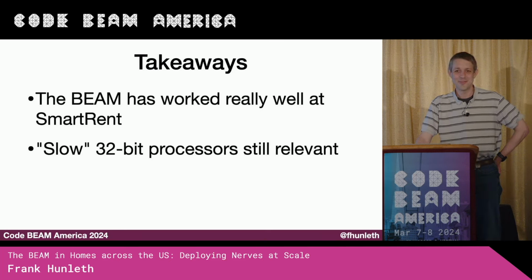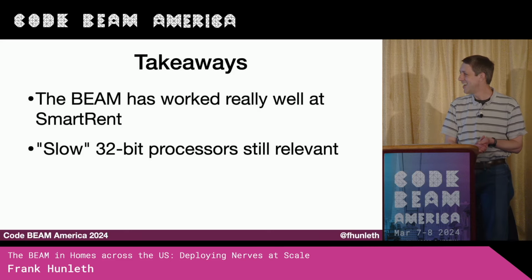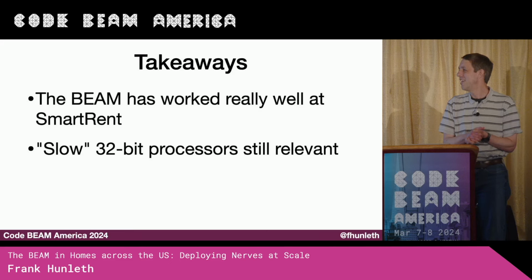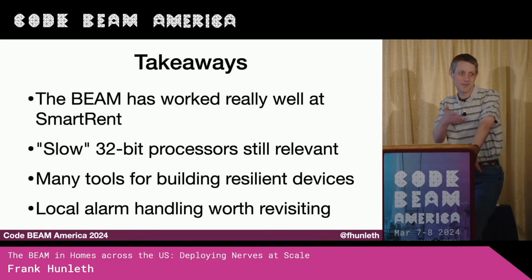I often hear from people, do you still use 32-bit processors? Yes, we still use them, and very much like it. Will I always get to use them? I don't know, but I want to throw this out there, that they're very viable. And of course, the big thing about Erlang and OTP that we found is that there are a lot of tools for making these kinds of systems, which were even talked about in Ricardo and Omer's talk. And I want to look a little more into local alarm handling, because I feel like maybe it hasn't been looked at for a while.